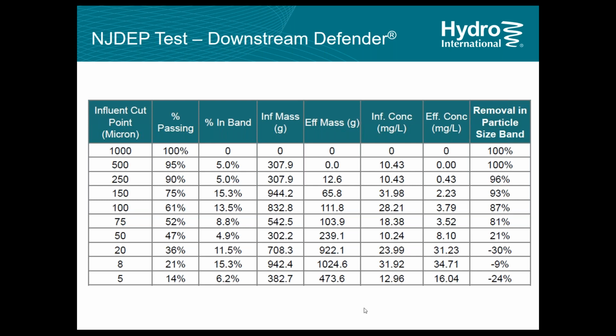And what we found is when we looked at the banding from, say, 1,000 to 500 microns here, we removed about 100% of all that material. And it's not hard, it's pretty coarse, pretty heavy material, it settles very quickly, so no surprises there. When we look at the 500 to 250 band, we're probably looking at about 96, 97% removal, and so forth, going down from 150 to 100, about 80%.